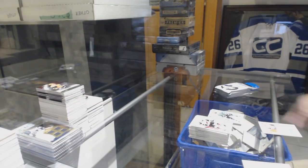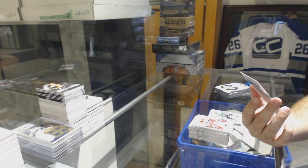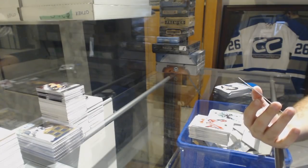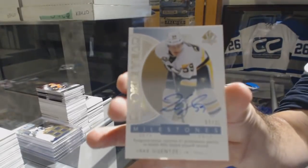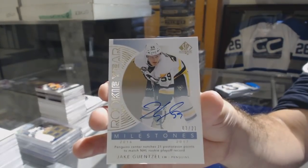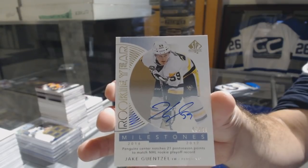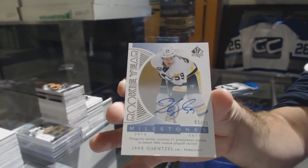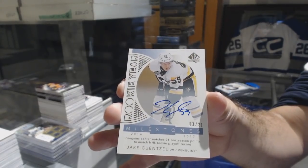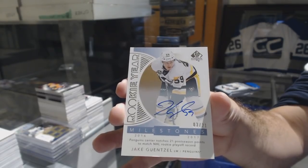That's freaking awesome. Number 221, Milestones Autograph for the Pittsburgh Penguins, Jake Guentzel. Jake Guentzel, number to 21. Usually break cards.